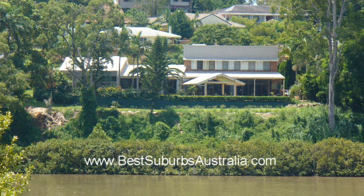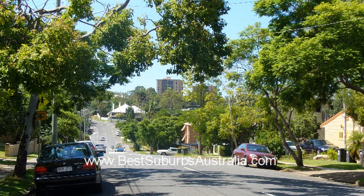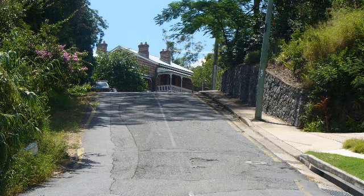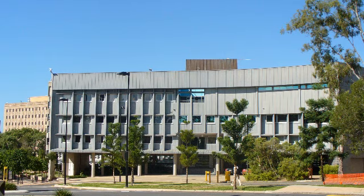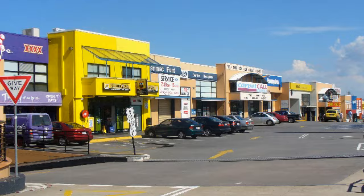Indooroopilly is a lovely riverside suburb. It's quite hilly and generally leafy. Located just 7 kilometres south of the CBD, it has a thriving commercial, office and retail sectors.